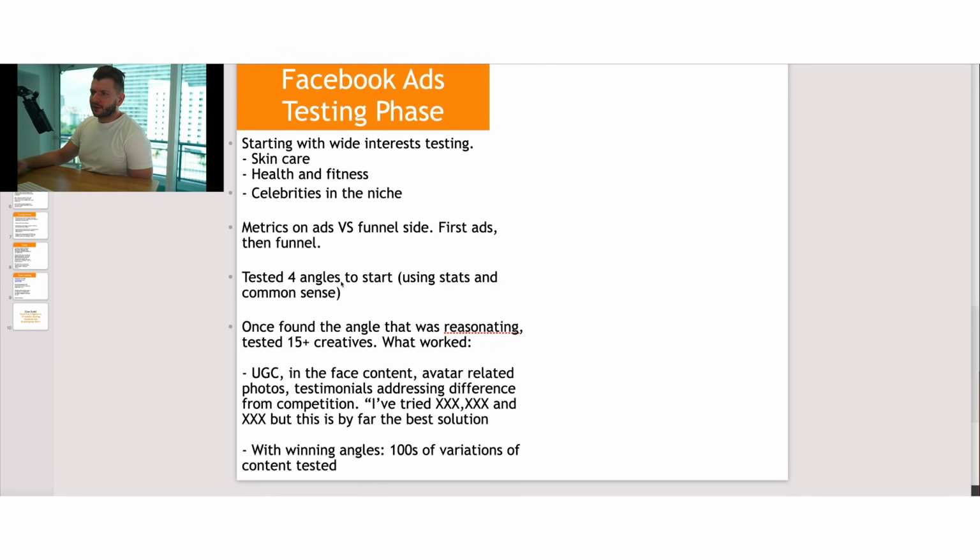So we tested 4 angles to start. We always use this approach where we're utilizing 4 to 5 angles to start. We're using stats and just common sense, what kind of angles people would resonate with. We do a lot of competitive research on Amazon, on what angles and what specific problems the product can solve for people that would actually matter to them, that we can use in the ads. I have a video with 7 different angles that I presented to like 3,000 people at the Affiliate World Asia conference. You can find it on my YouTube channel, by the way.